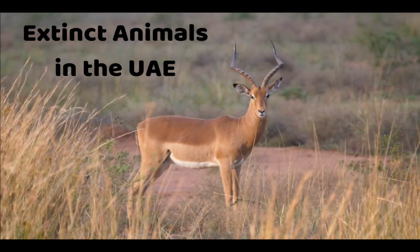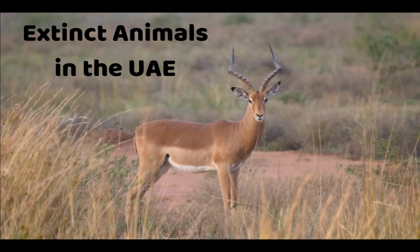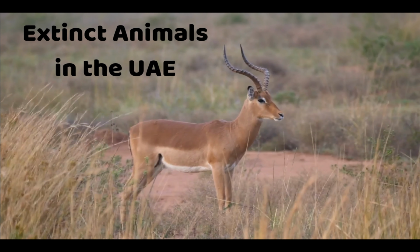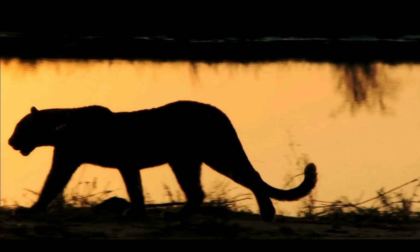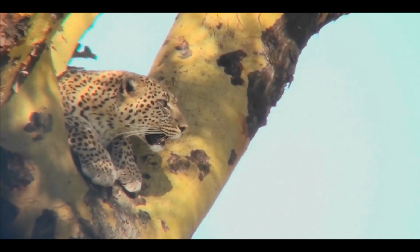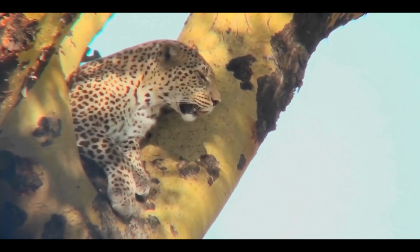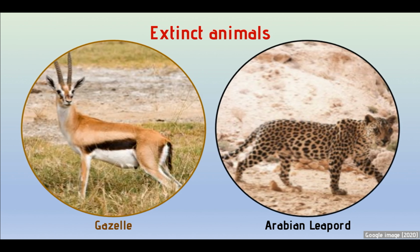Extinct animals are ones proven not to exist anywhere worldwide. Extinction happened due to a variety of reasons, among them pollution, climate change, and the overgrowing human population, which have all continued to push wildlife out of their natural habitats. In the UAE, various species have become extinct, among them the native Arabian leopard and gazelle.